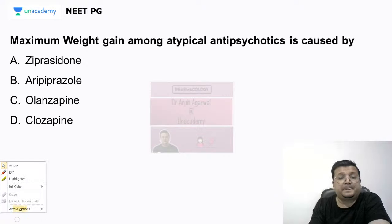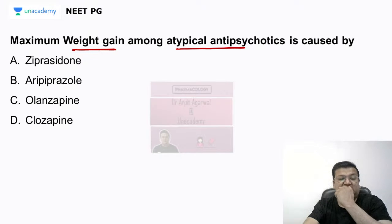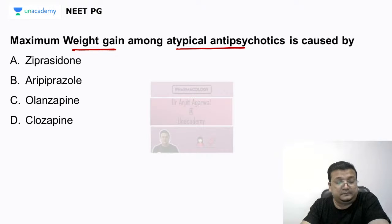Next question. Maximum weight gain among atypical antipsychotics is caused by... So maximum EPS amongst atypicals I have told you. Now, tell me maximum weight gain. This has become controversial.